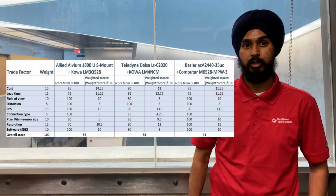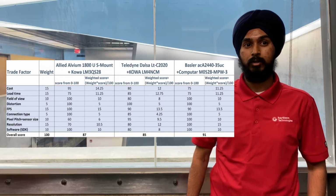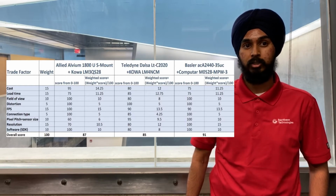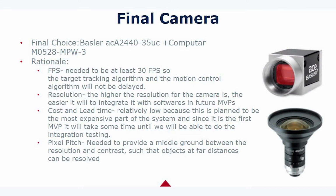Once we finalized our imaging parameters such as resolution and focal lengths, we ran a trade study on our better options to determine the best camera for our system. Looking here, you can see how we weighted our factors. Cost and lead time were quite important. Parameters like SDK and connection type were considered because those two have abilities to simplify our integration and speed up our data throughput. We decided on camera 3 in this trade study as this camera satisfies our requirements as it had a 5 megapixel resolution, a low distortion, high frames per second, and was reasonably priced.